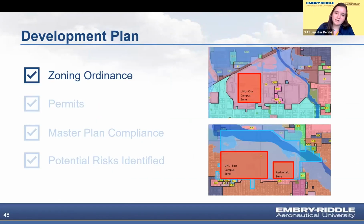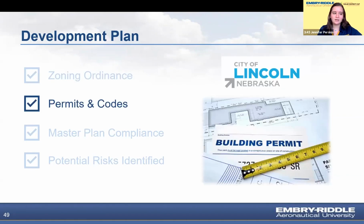The development plan outlines the important steps that our team needs to make to construct a proposed system. So the first part is to site plan where our proposed systems are going to go. So UNL is located in Lancaster County and it's under the Lincoln 3-mile jurisdiction. So it's zoned for public use, P for public use, and it must follow the Lincoln Municipal Code Title 27, Chapter 27.59. Next, you need to get the necessary permits and documentation that's crucial for this project.